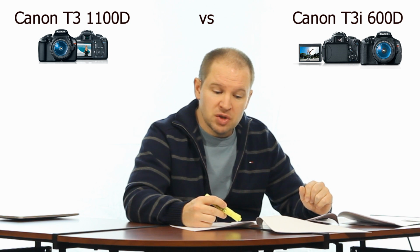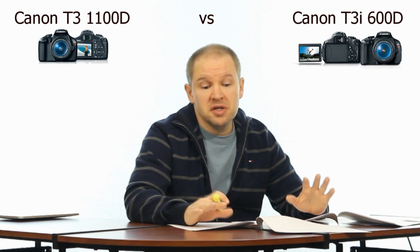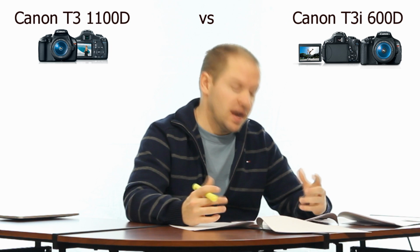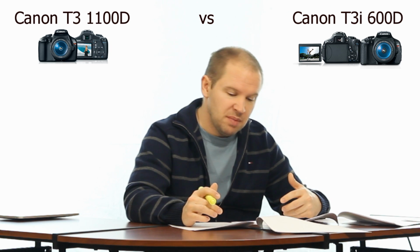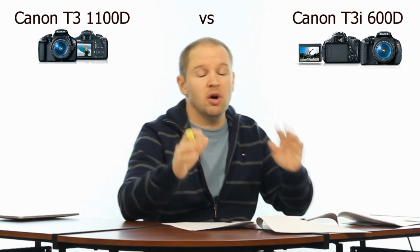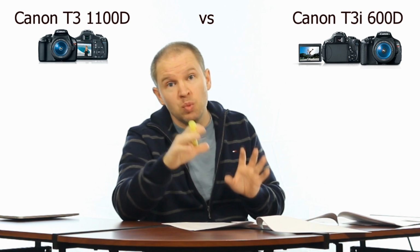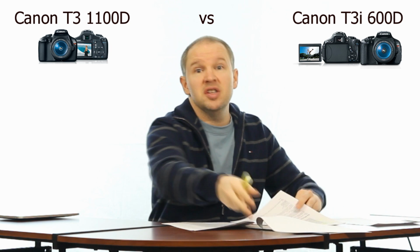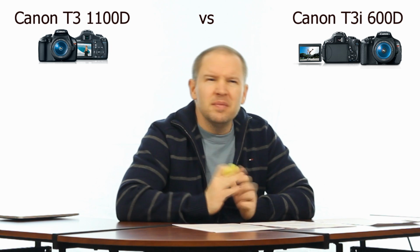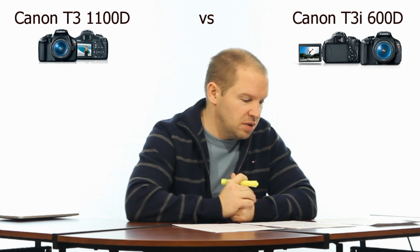Now the raw maximum burst rate is 6 on the T3i, and it's 5 on the T3. So there you're seeing a little advantage on the T3i versus the T3 for raw maximum burst rate. And then raw plus JPEG is 3 on the T3i and 1 on the T3. So the T3i is giving you a little bit better burst rate as well as frames per second. So this is noteworthy as well. You want to look at that as far as what your shooting is like. They're pretty close, but it is a faster camera. You're paying more, you're getting a faster camera with the T3i.